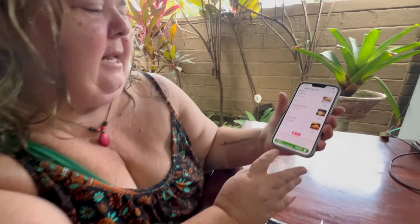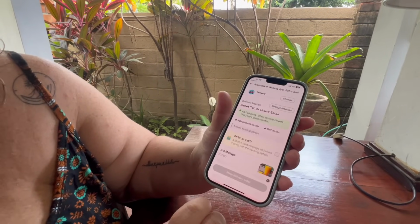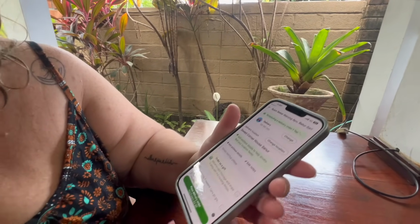Now I've ordered a mango juice, a nasi goreng special, and potato wedges. Yeah, so we've got all that in now. And basically all I need to do now is go down to the bottom, and it's got five items here, 95,000. Actually that's not even where we're staying, so I need to change the location so they don't take it to the wrong place. Well, I can't find the list. Oh, here it is. By Karma Villas Sanur, so I've been in that location.